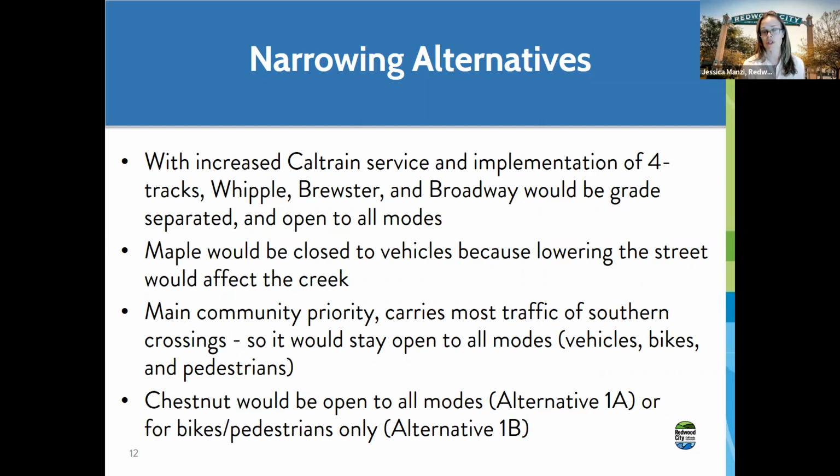Our options for the southern crossings are quite different due to existing constraints. First, the tracks get back to grade to get underneath Woodside Road. Second, at Maple Street, the street would be closed to vehicles because lowering the street would affect the creek, which is right next to it.